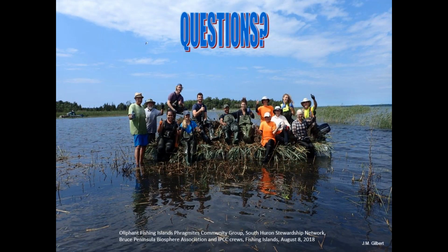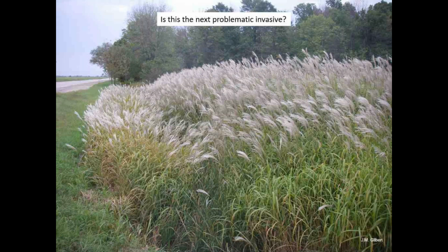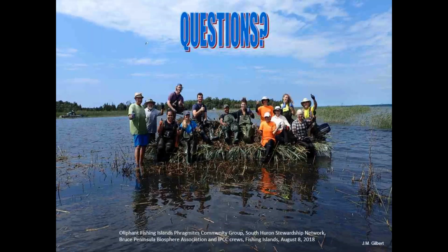So I've thrown a lot of information out. And before I go back to the questions, I just want to point out this plant here. It's silvergrass. It's sold by the nurseries. I am starting to see this plant spreading along our roads, and it's actually out-competing Phragmites. So I just put that out there, that I think this is one that we need to be paying attention to. It's a really pretty grass as well. And let's not let it get to the point that Phragmites is currently. Anyway, that's my talk, and I welcome any questions.